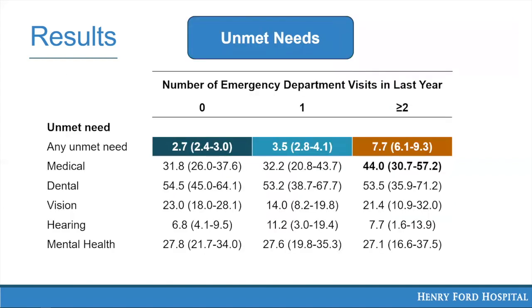We also wanted to identify the rates of unmet needs in relation to the frequency of ED visits. Unmet needs in general were uncommon among all children. However, the 7.7% prevalence of unmet needs among children with 2 or more ED visits was much higher than the 2.2% prevalence of unmet needs among children with no visits. And specifically, the rate of unmet medical needs was different by ED visit frequency.